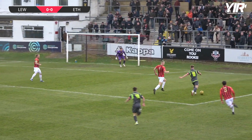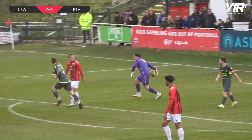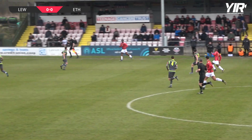But Ollie Miles at the other end can. Back onto his left. It's a soft effort in the end, straight at the keeper with two options inside of him. But it was a nice turn, and he showed Freddie Parker exactly how he should have turned moments before.